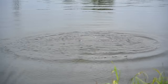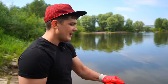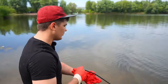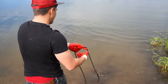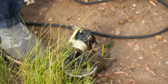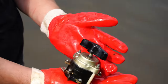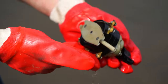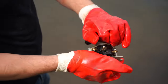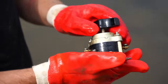Okay. I really loved that place because I felt something big there and I hope I can pull something really big out of there. Oh, I got something. But it's not too big, this thing is not too heavy. Ooh, it's some kind of electronic switch. Is it working? Oh, nice! This thing is working. So maybe this is another thing to start up the engine of an airplane.